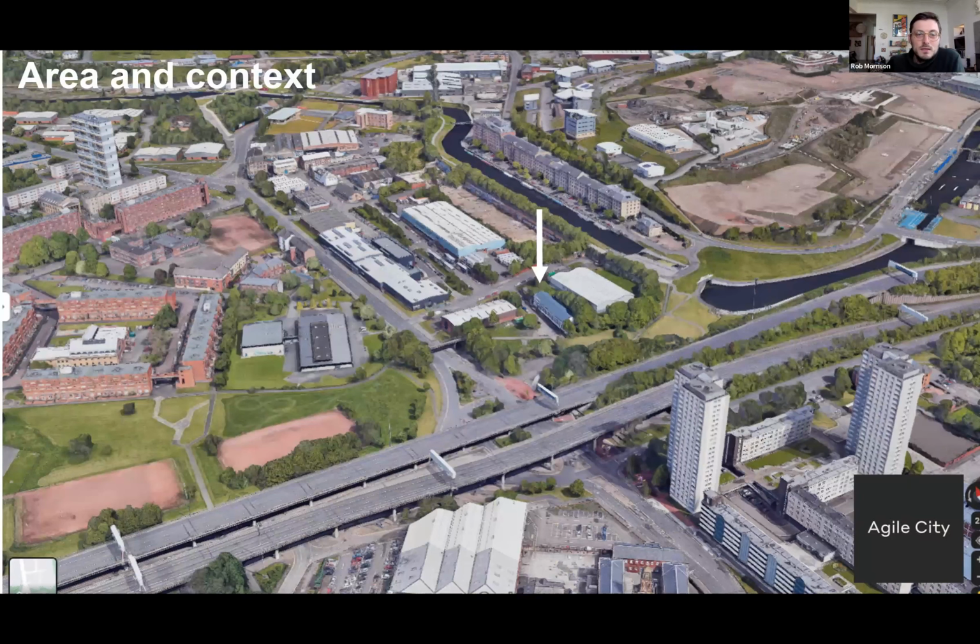So for those who aren't familiar with Glasgow, I thought it'd be useful to give context to the project and the city, because ultimately the location that we find the project in has informed the genesis of the project and also its ongoing regeneration and ultimately the objectives of Agile City, where an organisation has been founded in a specific part of Glasgow, and our work has responded to that context.